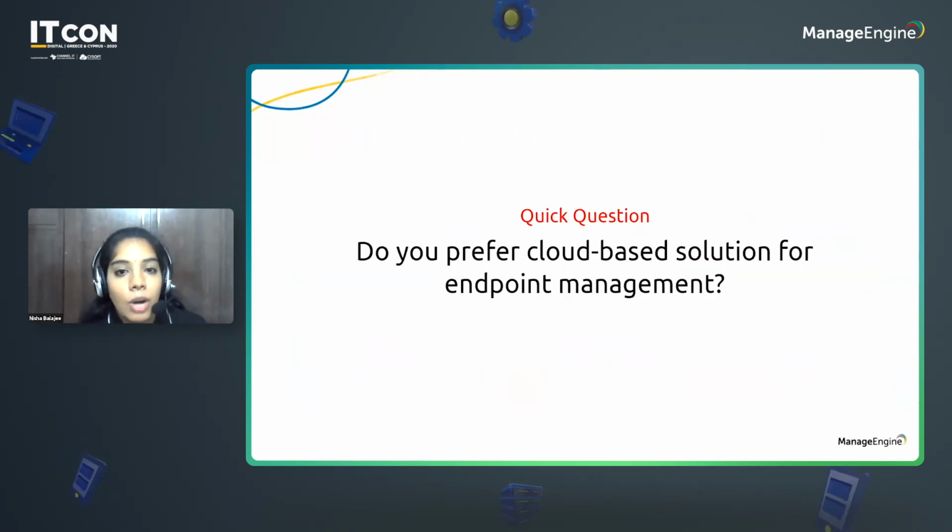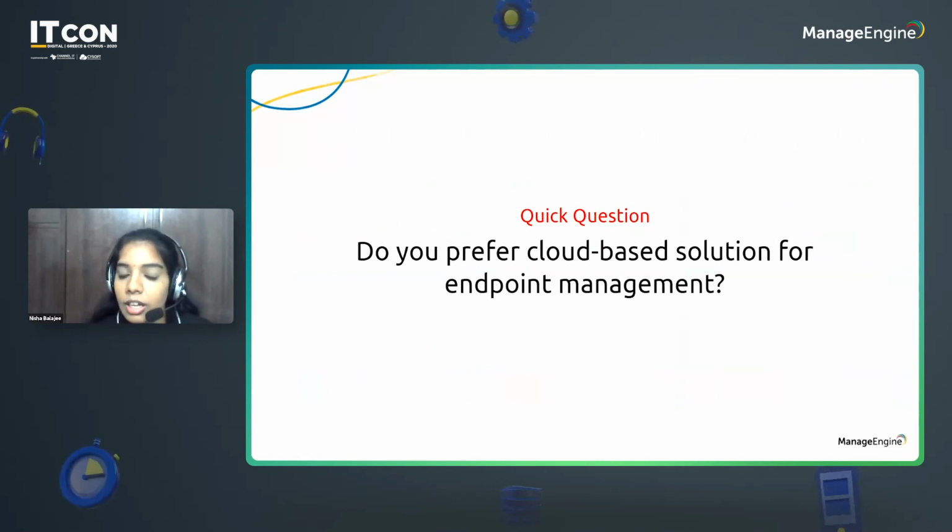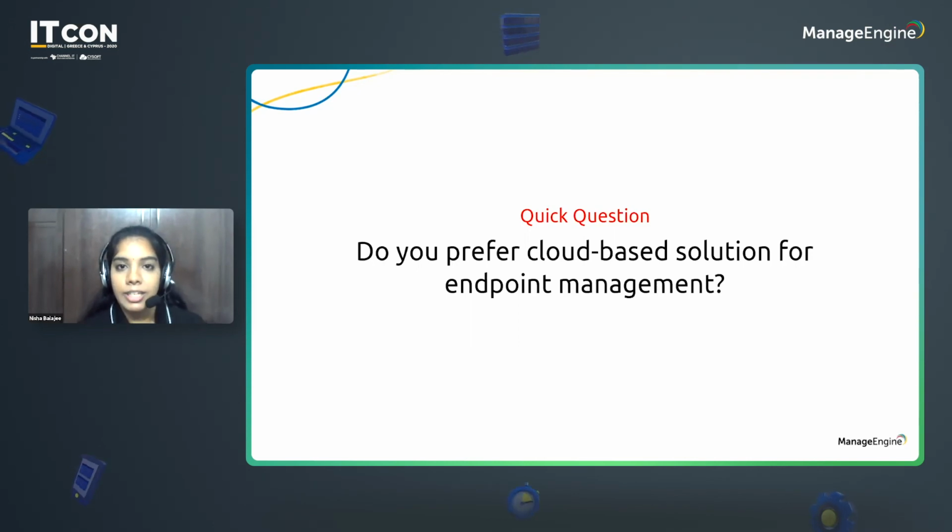Let me ask you another quick question. So till now, we've seen how detailed or how simplified you can manage your IT network using a cloud-based UEM solution. Now, let me ask you if you prefer a cloud-based solution for your network's endpoint management. You can post your answers in the poll shown on your screen. I'll wait for a couple of minutes.